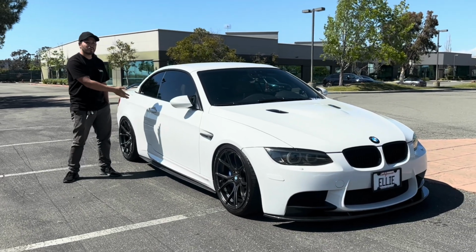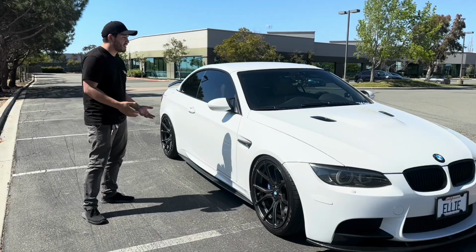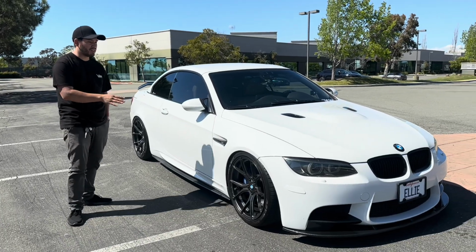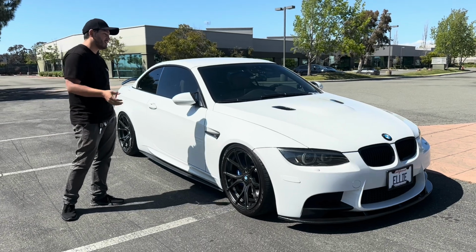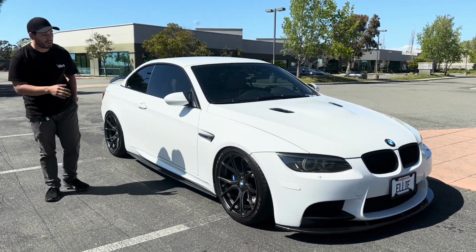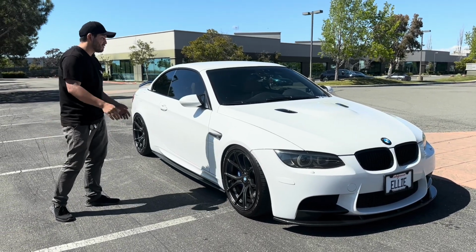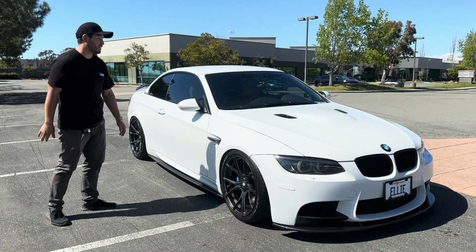This is our BMW M3 2009 E93 convertible, and it's a sad day. Today we're going to be selling this car finally. I believe that it's already complete where it's at. I've already done so many mods to it, so much maintenance. This thing will last forever, so if anyone wants to buy it, just hit me up and we'll give you a good deal.